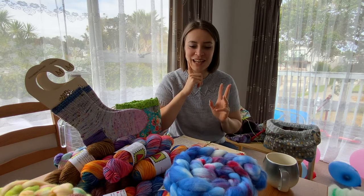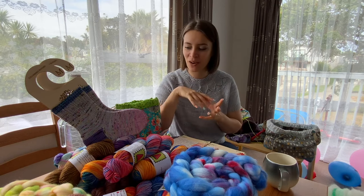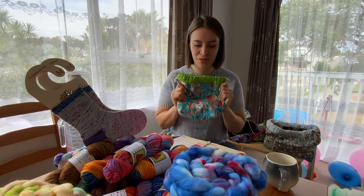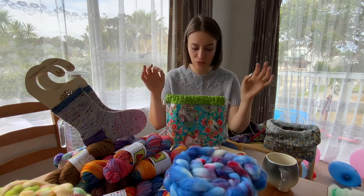I really wanted to just say two more things that while I was knitting on. Oh, I totally forgot. There is something in this bag. I bet you were wondering what's in this beautiful bag.